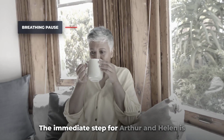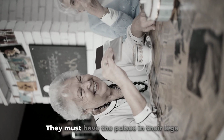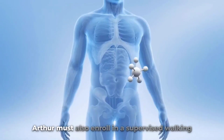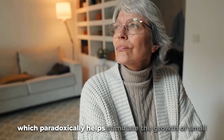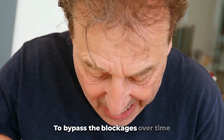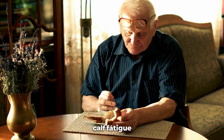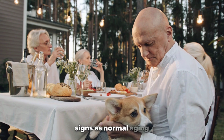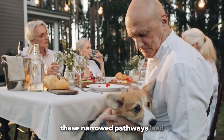The immediate step for Arthur and Helen is to seek a vascular evaluation. They must have the pulses in their legs and feet palpated by a clinician. Arthur must also enroll in a supervised walking program, which paradoxically helps stimulate the growth of small helper blood vessels to bypass the blockages over time. Helen must stop blaming her joints for her calf fatigue. She has spent years treating her body's warning signs as normal aging. Now, she must face the reality of where these narrowed pathways lead.